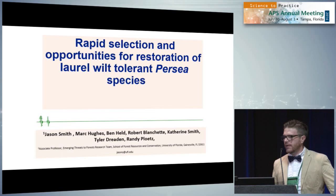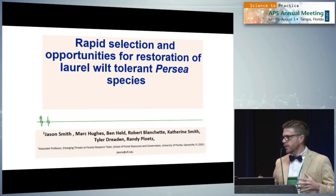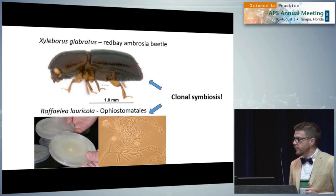But on the other hand, I think the development of these tools, like what we just heard about with FTIR and the genomic selection approaches, knowing how those work, will allow us to move more quickly with some of these emerging diseases as well, with species that are less characterized. So I'll be talking about laurel wilt, which hopefully most of you have heard about at this point, but I'm not going to spend too much time.